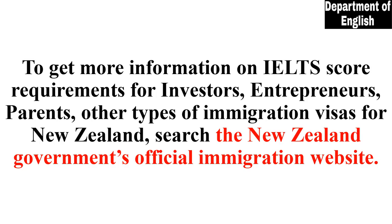To get more information on IELTS score requirements for investigators, entrepreneurs, parents, and other types of immigration visas for New Zealand, search the New Zealand government's official immigration websites.